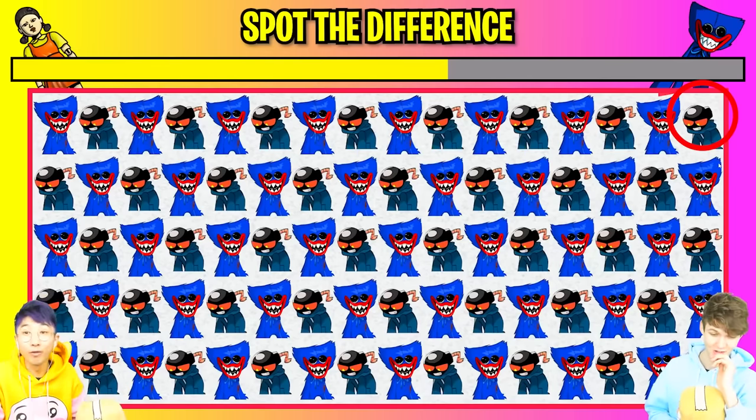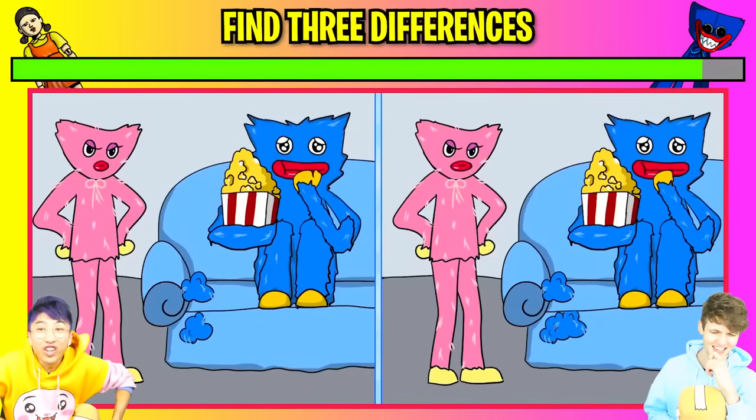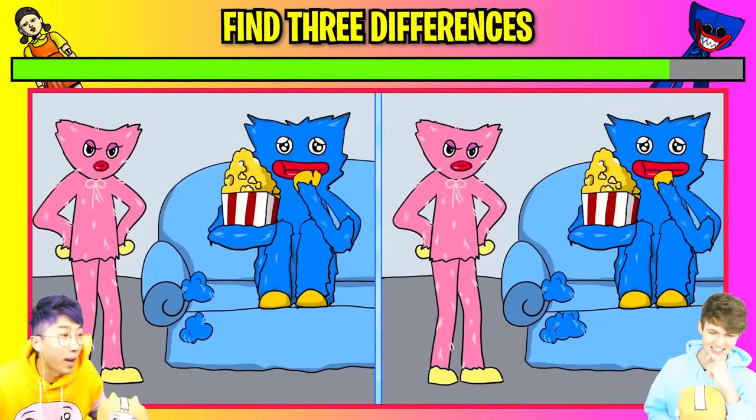Guys, we got max level brains. Let's go. Okay, now we gotta find three differences. Looks like Cassie Mousy's a little angry. Huggy Wuggy started the movie and the popcorn without her.